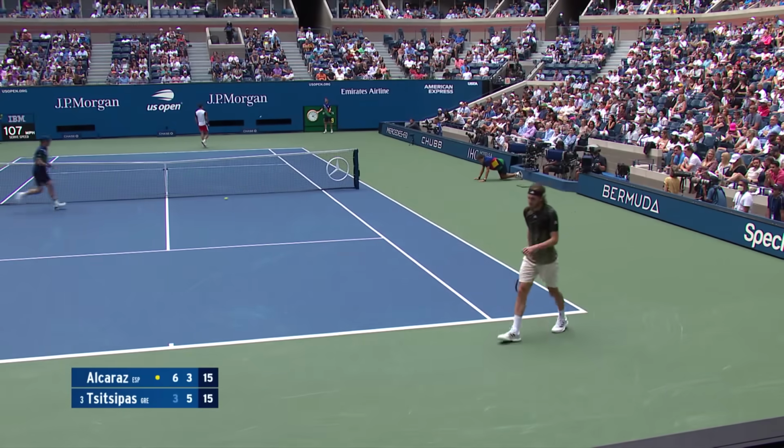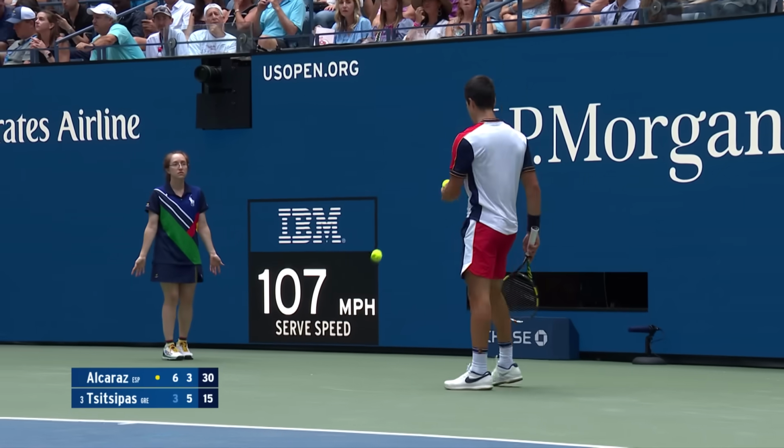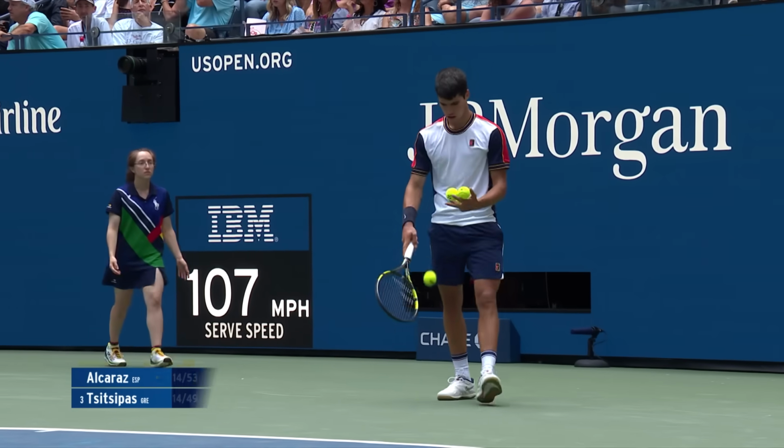Right there out of the strike zone. It's just he can get a shorter ball. 30-15. Got a good kick on that second one.